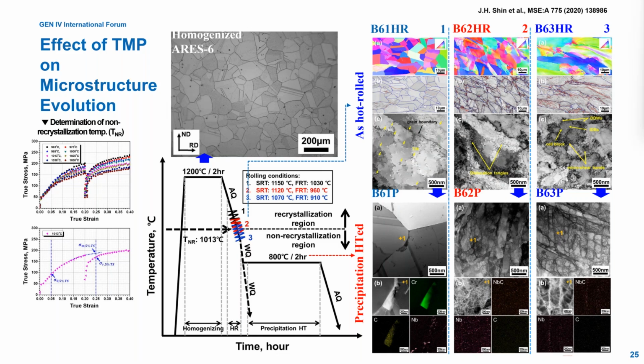After precipitation heat treatment, only the 2P condition shows uniformly distributed nanosized precipitation inside the grain. Meanwhile, the 1P condition shows chrome carbide and niobium carbide along the grain boundary, and the 3P condition shows stringer type precipitates on the dislocation pileup region. Therefore, the 2P condition was selected as the final TMP condition for this developed alloy.